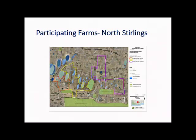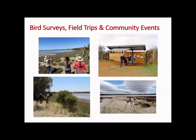These are 4,000 to 5,000 hectare broadacre farms, and just three farming families that we work with cover perhaps 40% of that whole target area. So if one can form effective relationships with those families, you're dealing with a very significant portion of the area.